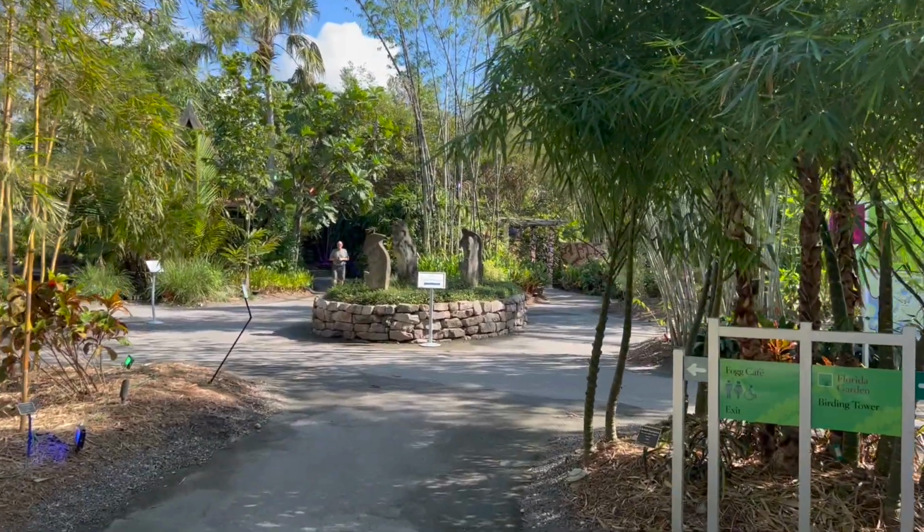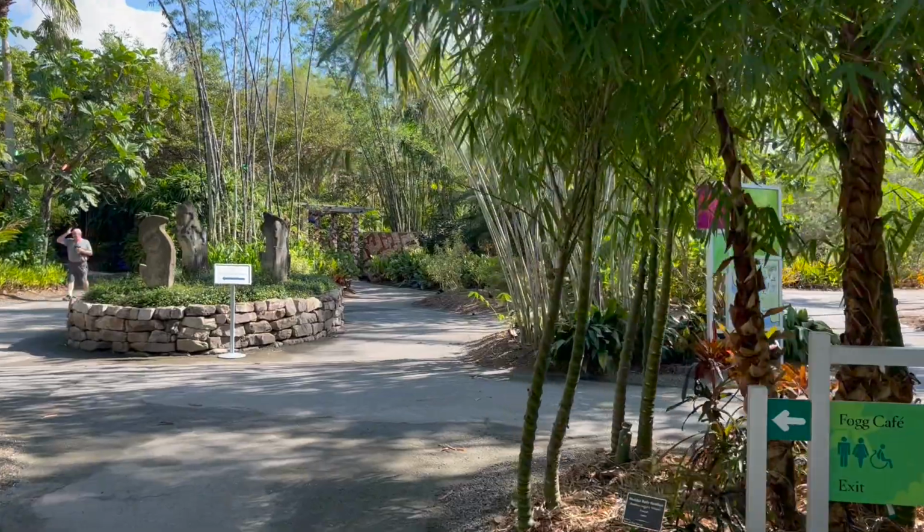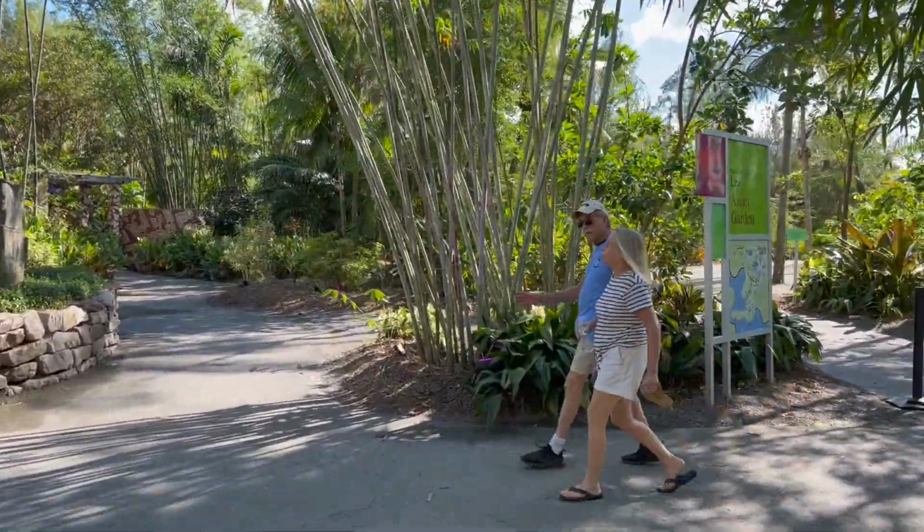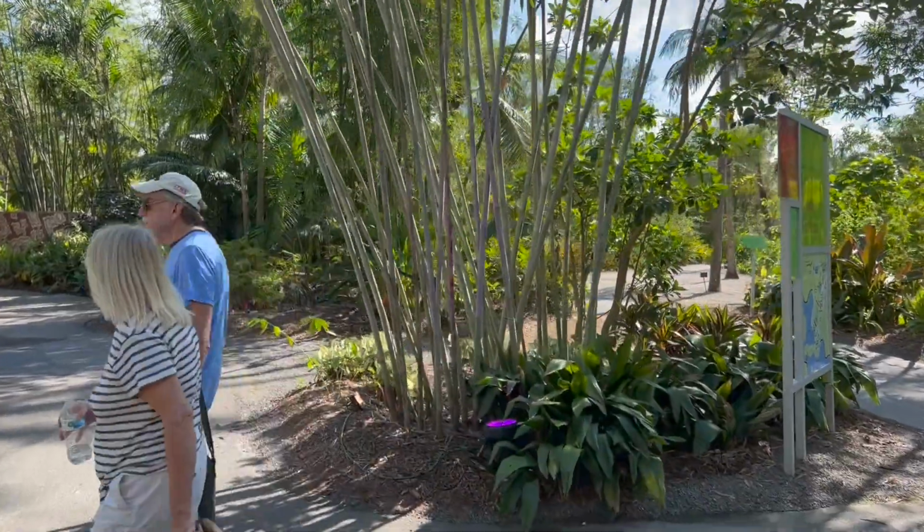Next step on your journey is the Asian Garden. This garden comprises several elements, or perhaps rooms is a better term. The winding path will take you from one feature of this garden to the next seamlessly.